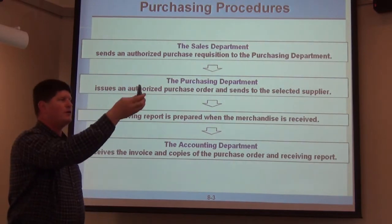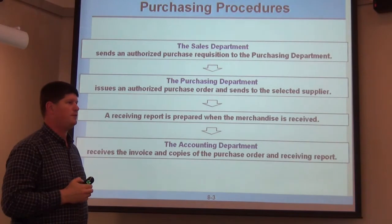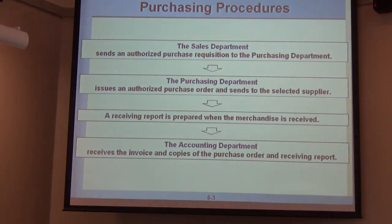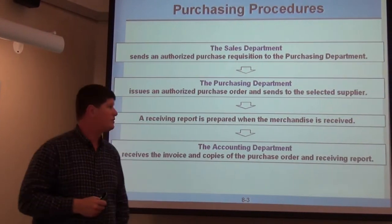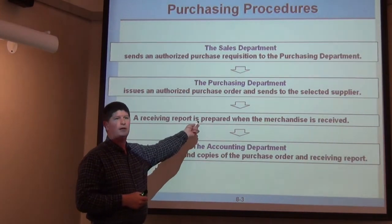We're going to sell these little remote control doohickeys, and I need 500 of them to put on the store shelves. Someone is going to approve that and tell the purchasing department it's okay for you to order that. And then they're going to issue a purchase order and send it to the supplier. The supplier is going to send it to you. When it gets there, it shows up at the receiving dock.